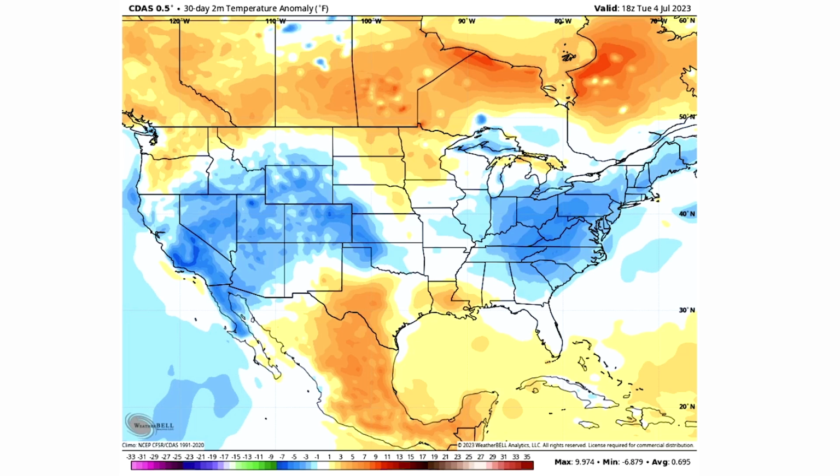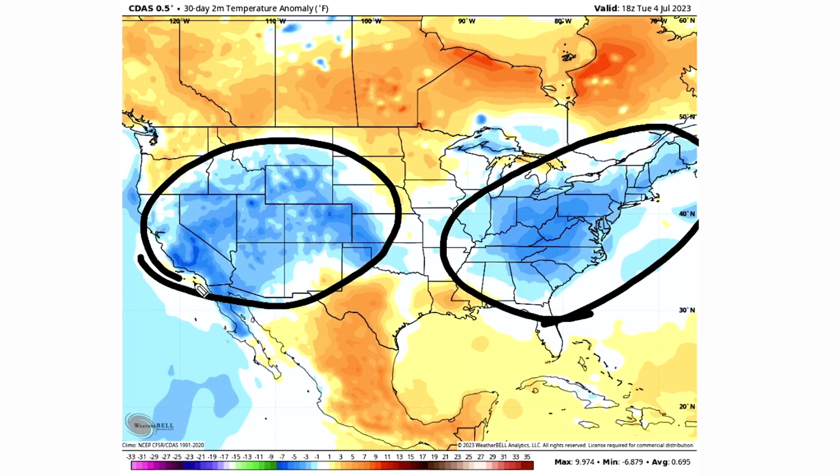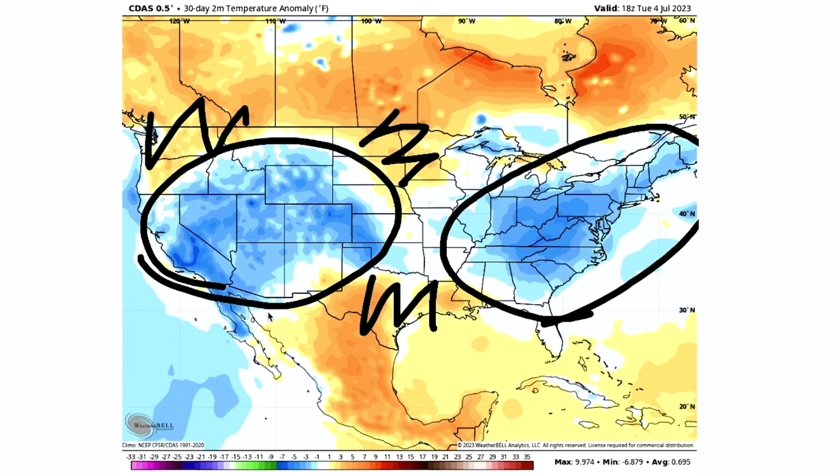Let's get into things. And as you can see, we're taking a look here at our past 30 days. So basically how mostly just June went. And as you can see, cooler temperatures here in the east and cooler temperatures out west, and really just a couple of different areas, including the northwest and the north central, as well as the south central, dealing with these warmer temperatures. So really sparse, I would say, with the warmer temps, and very much more widespread with the cooler temperatures is the theme here.